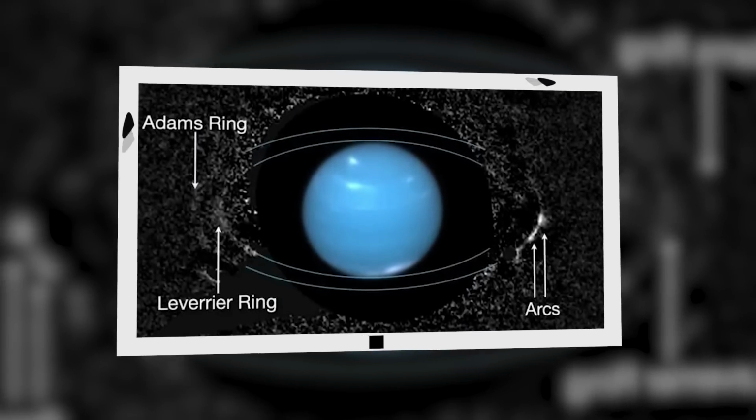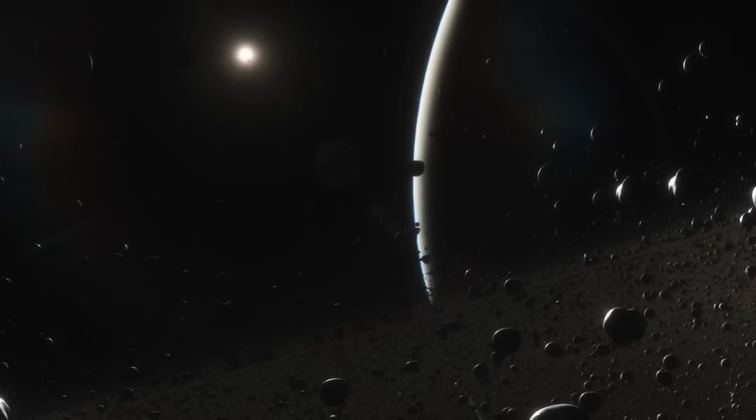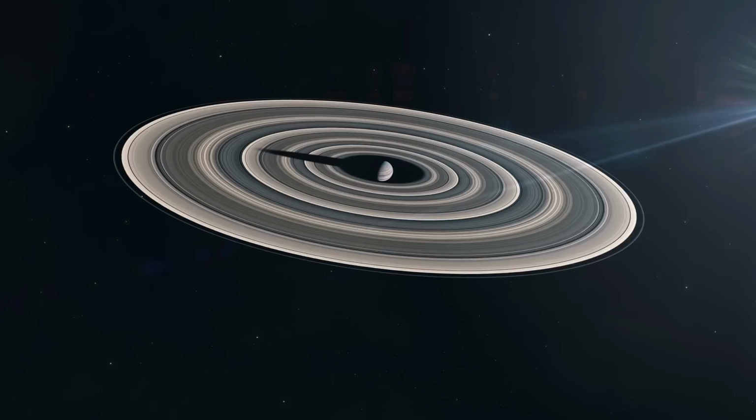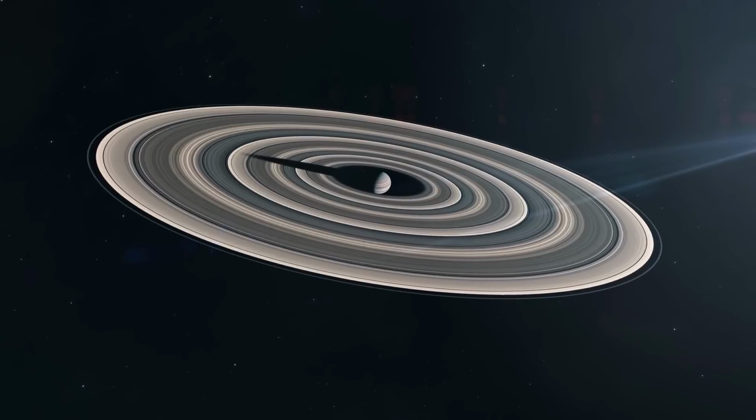It shows how delicate the gravity dance is that controls ring moon systems. A few small moons can keep the sharp edges of the rings, create temporary breaks, and keep the structure that makes Saturn's rings so beautiful to look at.